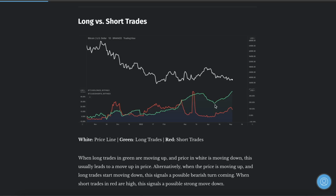Even with all that news, guys, long trades are blowing up over here. This includes whales, this includes institutions, and short trades are moving out. This says no other thing than this: short trades are like, okay, we had our run and now we're done.